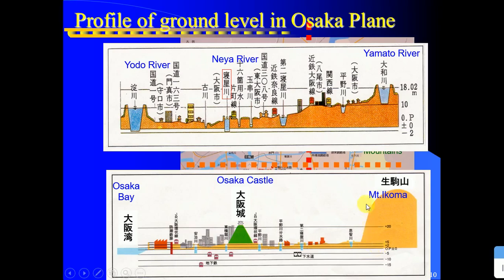Next, here is a cross-section cut in the east-west direction. It is surrounded by the Ikoma Mountains to the east and the Uemachi Plateau, where Osaka Castle is located, to the west, and the Neyagawa Basin is located at the bottom of the basin between them.